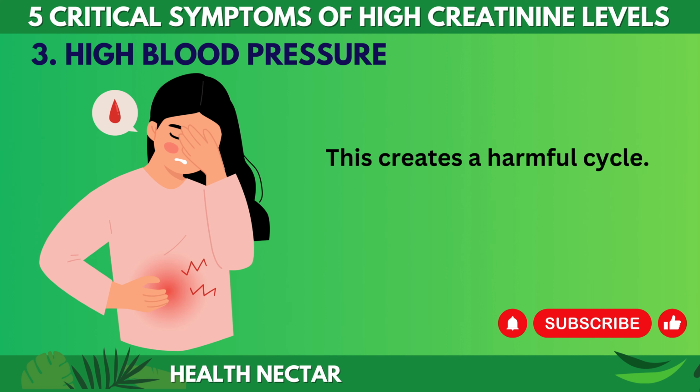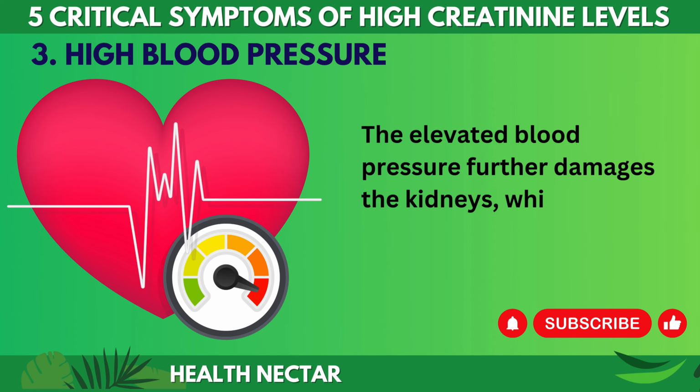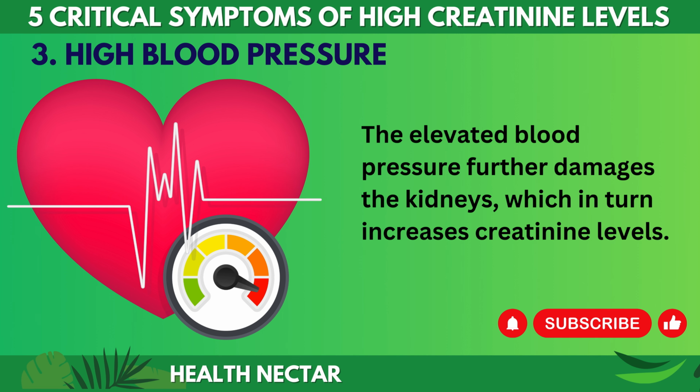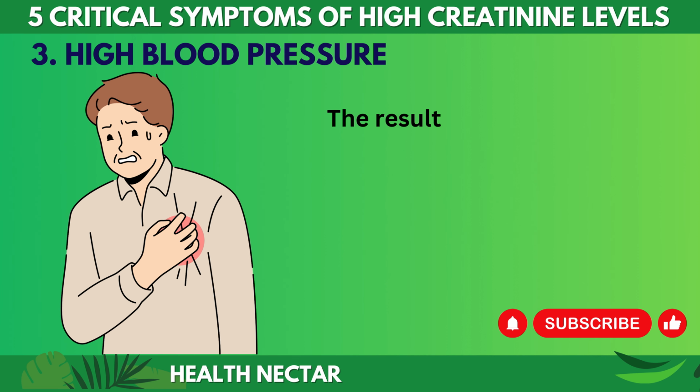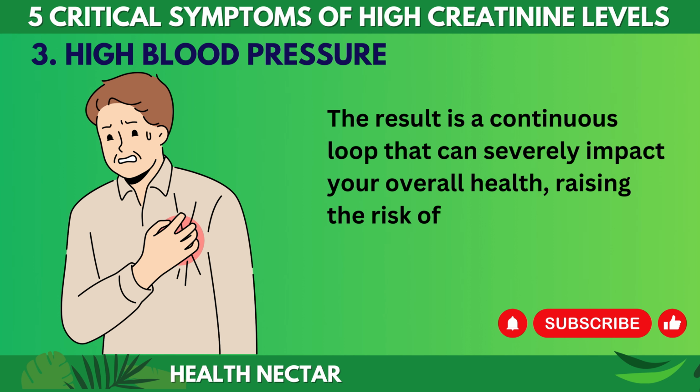This creates a harmful cycle. The elevated blood pressure further damages the kidneys, which in turn increases creatinine levels. The result is a continuous loop that can severely impact your overall health, raising the risk of heart disease and stroke.